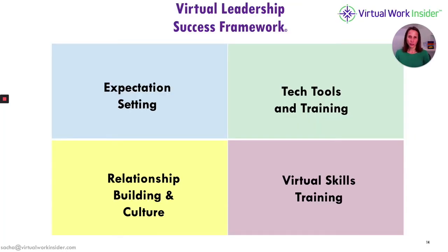I want to introduce you to my virtual leadership success framework. So these are the 4 must-have skill areas in order to be an effective virtual leader. And the reason I created this is because often companies will come to me and say, can you recommend a tech tool to use for this specific situation that I'm in?